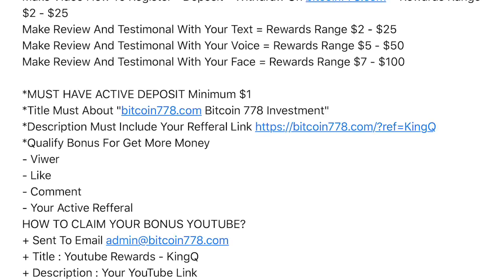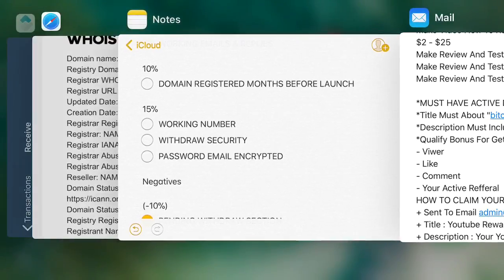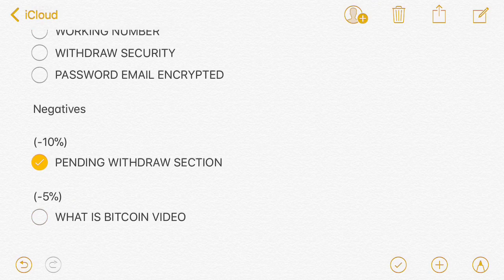But they are giving away something for joining, depositing, and they're trying to show that they're legit. So it is highly possible that a year from now, this site could be still running and still paying, and it is highly possible that they'd be paying everybody. So I'm going to say no, but at the same time, you never know, right? So that's that. And then the pending withdrawal section.